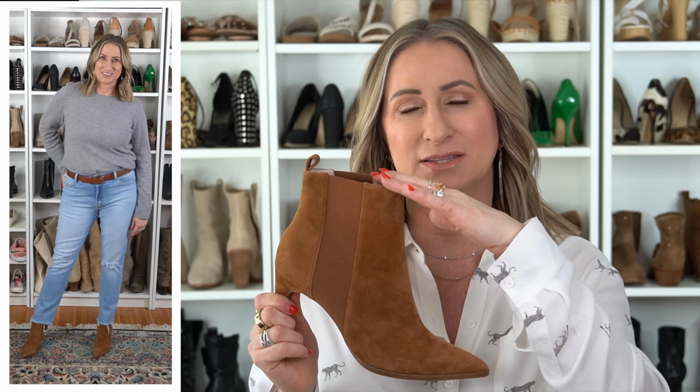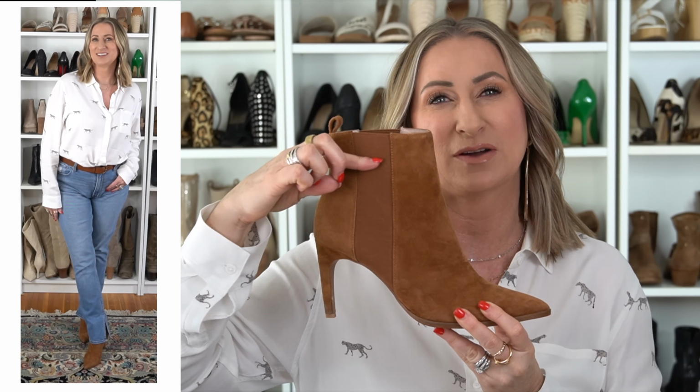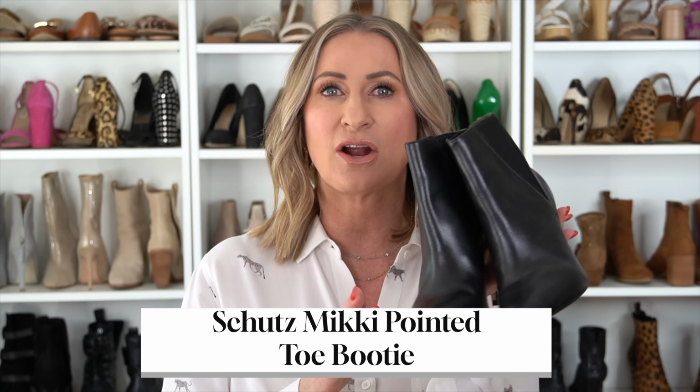I personally do not love this length with the ankle jeans, but I do love this height of shaft because when it gets cooler out, you can wear a thicker sock with it, wear it with those straight leg jeans. Honestly, too, with the side slit, you just get that look of it because the side slit ends about probably right here, but it just gives such a beautiful look with those jeans that have that straight leg and really elongates that.